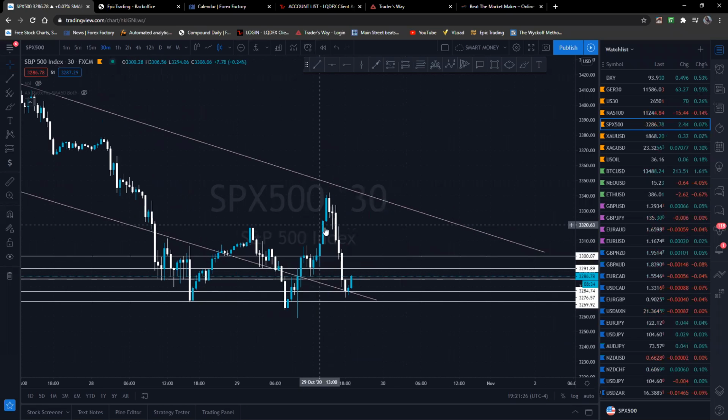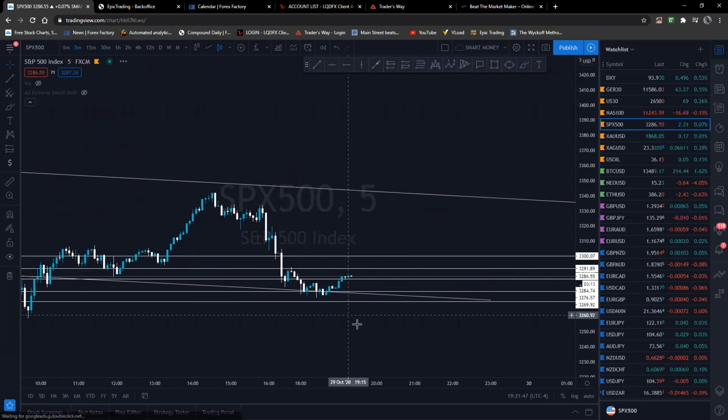I need to add to the chart. Obviously, we did our support and resistance lines and our trend lines and whatnot. We've already determined all that, right? So what I usually do is I go down to the 5 minute, sometimes even the 1 minute, to find my entry point. All right. So let's just go down to the 5 minute to see what we can see there.